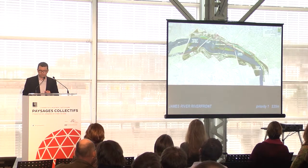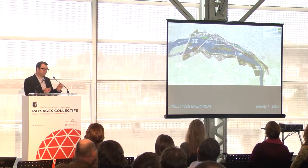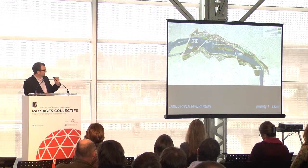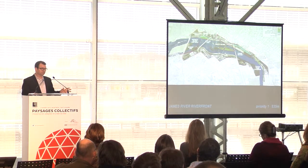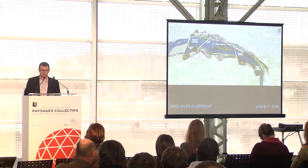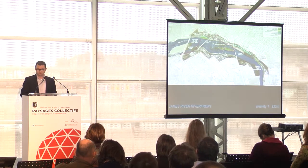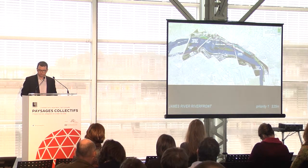So the priority 1 projects that the city is about to embark on total approximately $35 million, and they're all incremental. They're all connective little bits. This is not a one-size-fits-all. This is not a big concept that rewrites all of downtown Richmond or all of the riverfront in Richmond. It's just incremental surgical insertions into the riverfront.